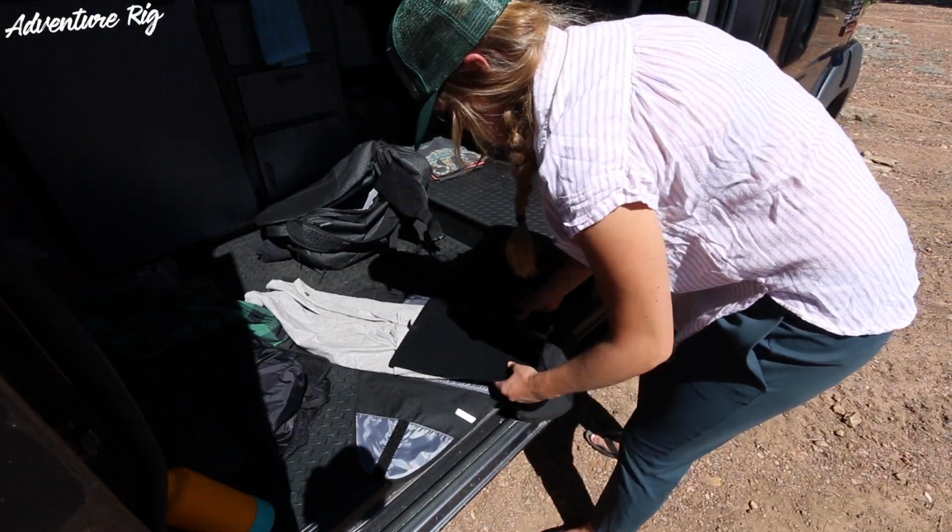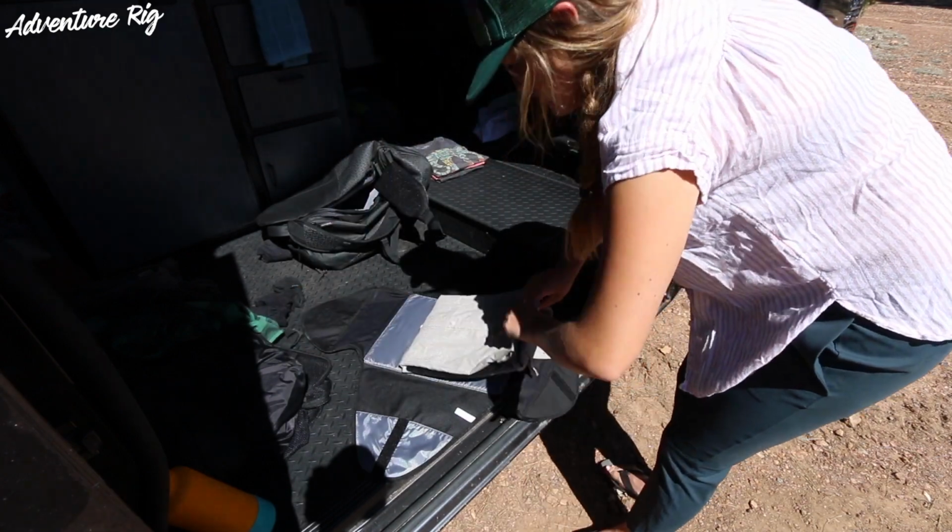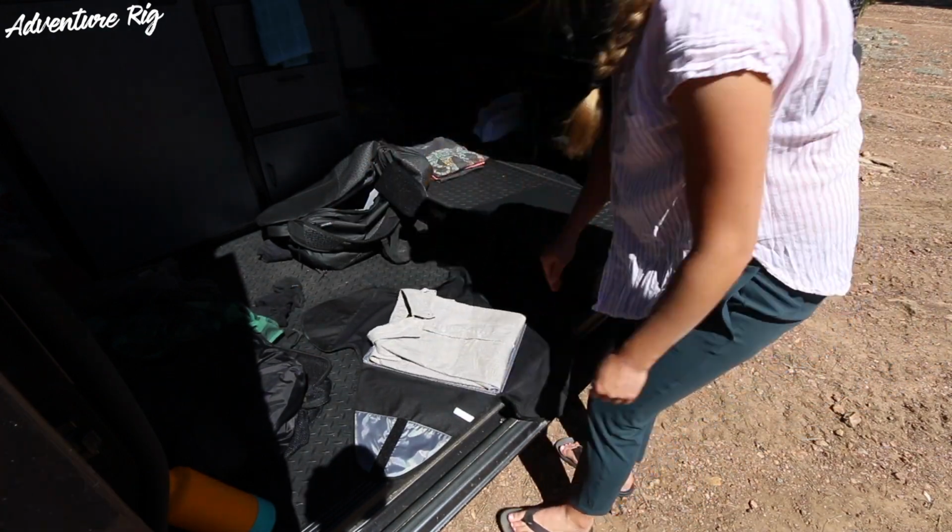We're going to insert a clip of Callie doing it because she already told me that I don't know how to fold and I'm completely worthless.